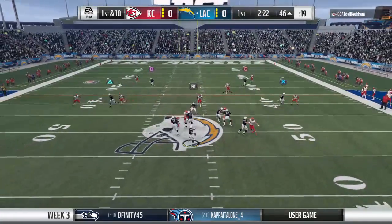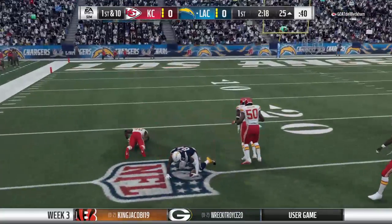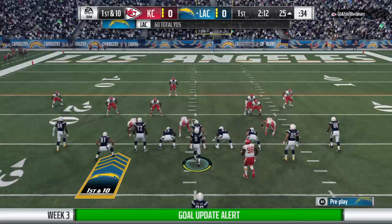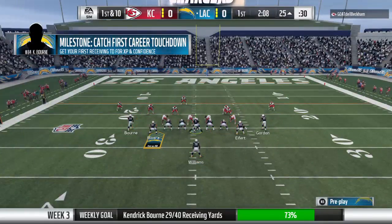Throwing on first down is Breeze. Throwing left side, it's complete. And a nice gain of 21 yards. Really been an ideal start for them. They get the turnover on the opening possession. Now here they are moving the ball straight down the field on their first drive.